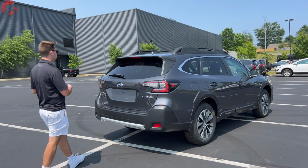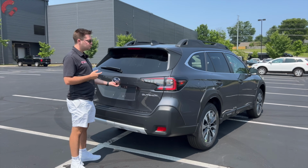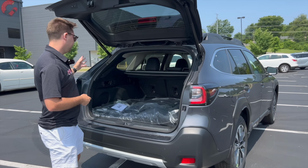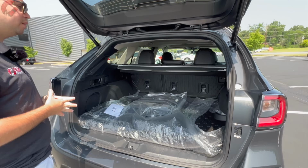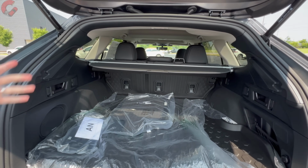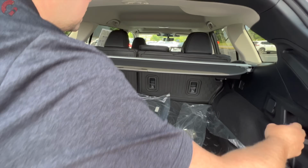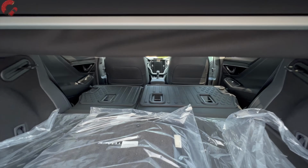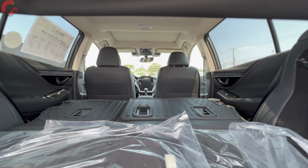Now, walking up to the cargo area of this Outback, we do have a hands-free power tailgate on Onyx trim levels and above. Then let's go ahead and check out this cargo area, because there's also an impressive amount of space back here. 33 cubic feet behind the second row seats. As a maximum, we're looking at 75.6 cubic feet if you fold these seats down. So as you can see, that is a really good amount of space. It's very close to what the Subaru Forester is in terms of the overall cubic feet measure.